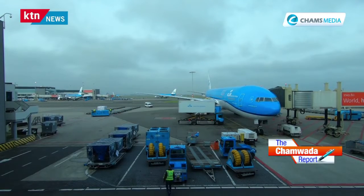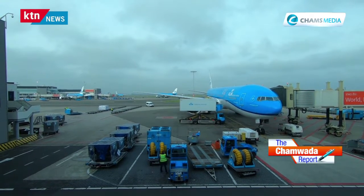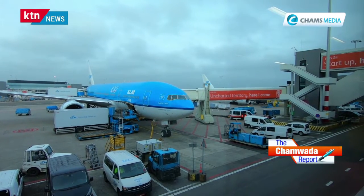In the year 2018, Kenya exported commodities worth in the region of 46.4 billion Kenya shillings against imports of 19.4 billion Kenya shillings. That is a positive balance of trade in favor of Kenya of 27 billion Kenya shillings. These trade ties have partly been cemented by the flag carrier airline of the Netherlands, KLM Royal Dutch Airlines.